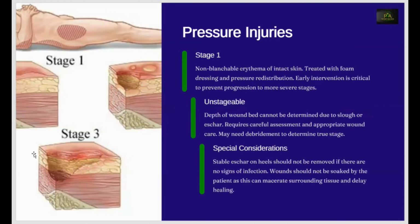So we have our pressure injuries. You need to know the stages, but at least stage one is non-blanchable. Buzzword: non-blanchable erythema. The skin is intact. They just treat it with a foam dressing. But in unstageable, you cannot see the depth of the wound. It's undetermined and is covered with eschar. So for you to see the base of the wound, you either debride or you use some products. Sometimes they use Santyl, Medihoney, but at that point it's unstageable.